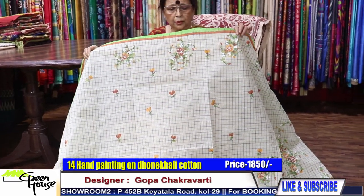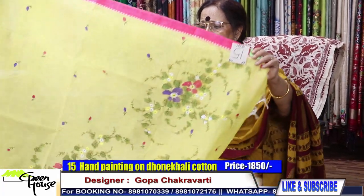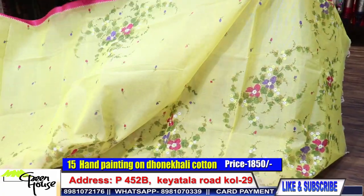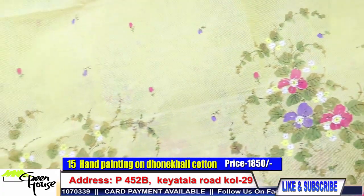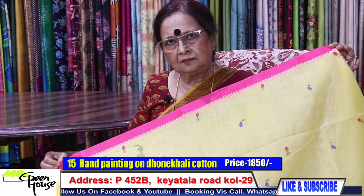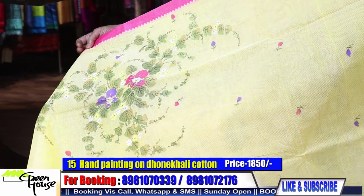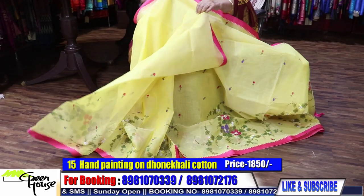The checkered cottons, dhonekhali ones, are going for 1850 again. All my hand painting, whatever I am showing today, they are all for 1850. 1850. Look at this. So very beautiful. Keep it for the Gai Huludi ceremony. Look. With a pink border. Such a shubho and holy look of the sari. 1850, dear. All throughout, this is like this.